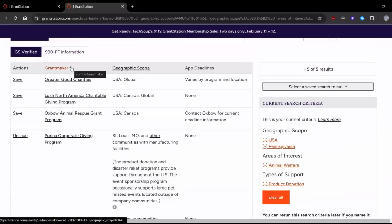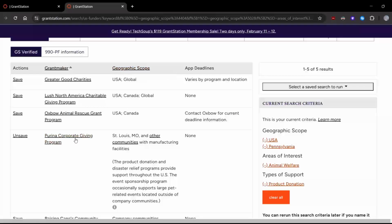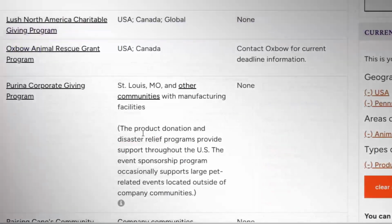And if we look at the breakdown, of course, we can sort these by clicking this top little arrow right here, or by clicking on geographic scope. But it says the Purina Corporate Giving Program gives specifically in St. Louis, Missouri. But then in parentheses, it says the product donation and disaster relief programs provide support throughout the US. Oh, so that might be a good fit for me.